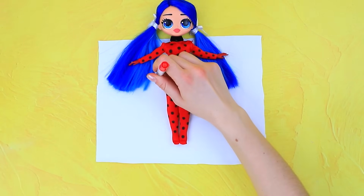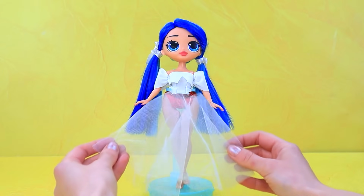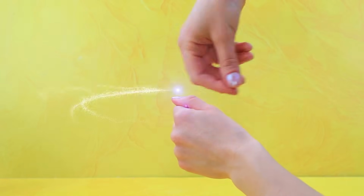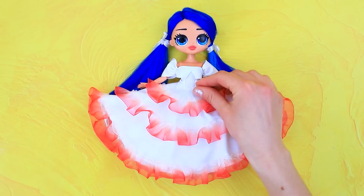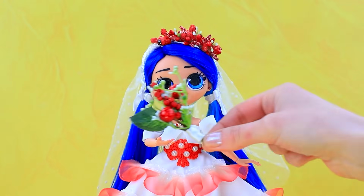Draw a template. Let's sew a corset. Make a fluffy skirt. Tulle is not enough. Skirt pieces. Make ruffles out of a colorful ribbon. This red belt is like a corset. An elegant necklace around the neck. Don't forget the veil and the bouquet.